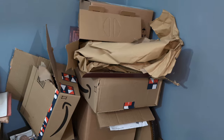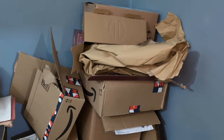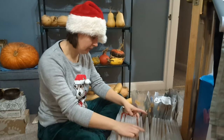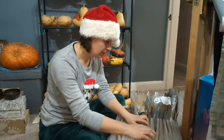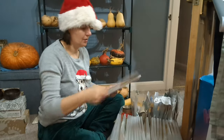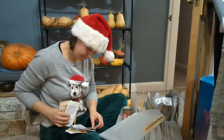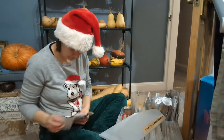But they're under all these boxes. There's nothing in these boxes. They are there because I thought I might use them for the dahlias, which I have not dug up yet. So I'm going to move those boxes so I can get to my seeds, and then we'll have a look. Okay, I think I've made my selection.